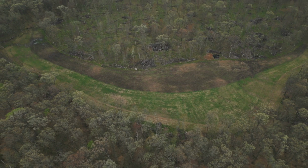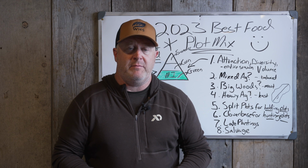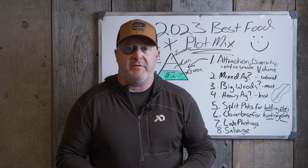You never want to have a dirt field going into the spring. And then you have that for a smother crop of weeds and building the soil for the following year. So there's a lot you can do late. And of course, rye is the ultimate food plot salvage.